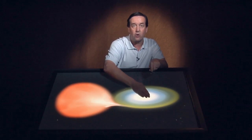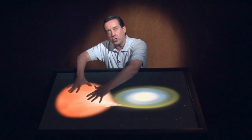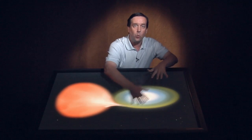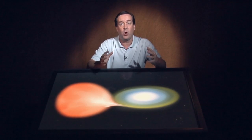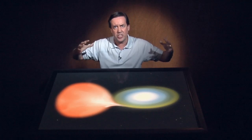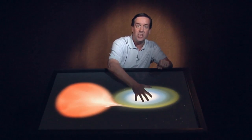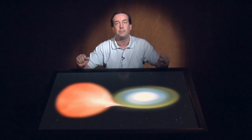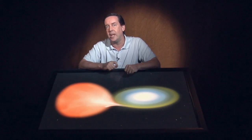Cataclysmic binaries. And the idea is that you've got this giant star here, and you've got a stellar remnant called a white dwarf here. And they get so close together that material starts to flow from the giant star onto the white dwarf. And material builds up on the surface of the white dwarf until at one point it becomes so dense and so hot and so amazingly energetic that it explodes. The surface of the white dwarf explodes, and what you see is an intense brightening of the star.